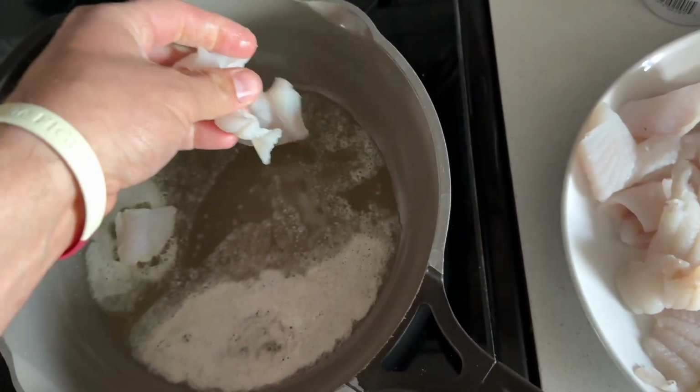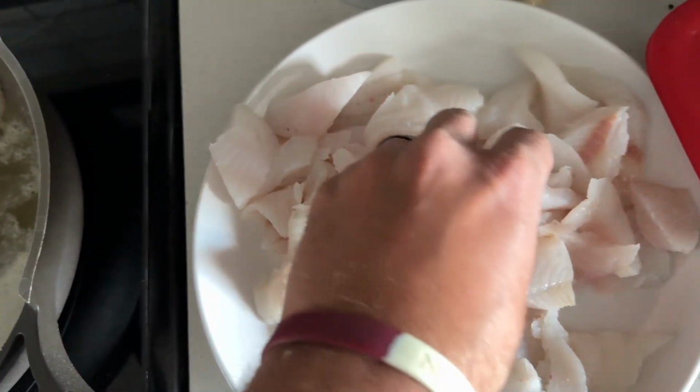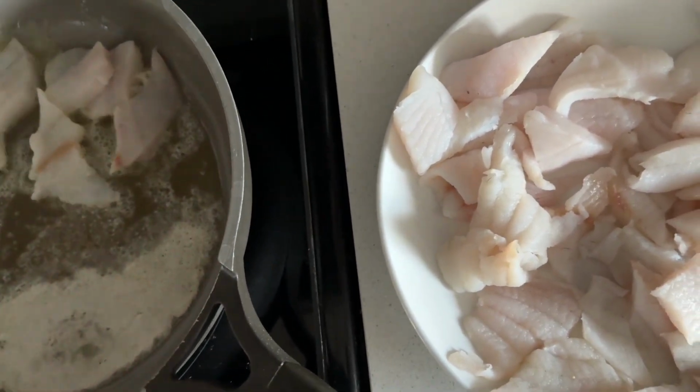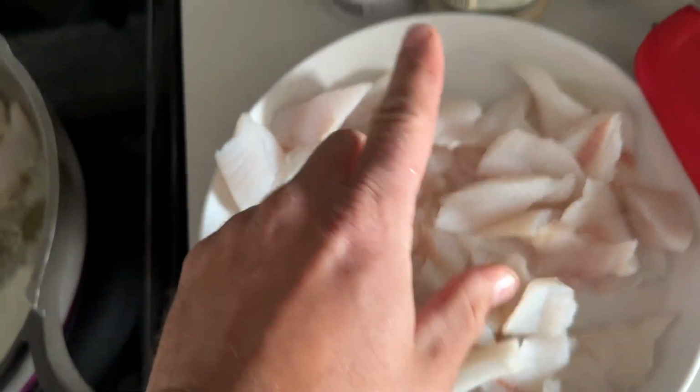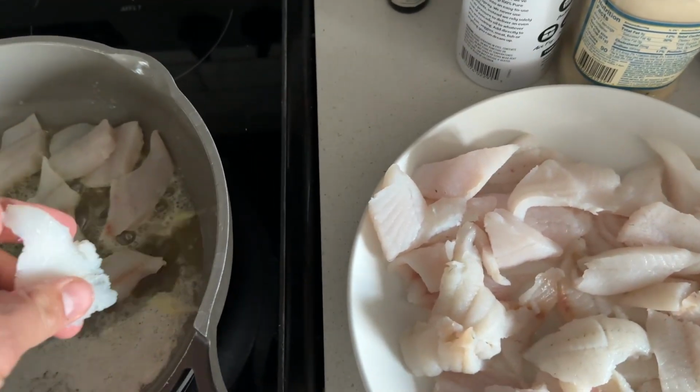All right, butter's all getting heated up, so let's start dropping them in and start letting them cook. I didn't use a whole lot of butter. Like I said, not going to use any seasoning because that's what the Alfredo's going to be for. There's plenty of butter in there and stuff.